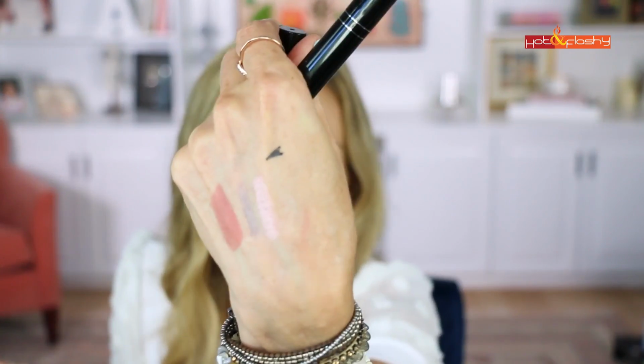I had talked about these in a video a few months ago. These are winged eyeliner stamps. And so you get 2 of them, one for your right eye, one for your left eye, almost like a little bird foot kind of thing. So you just basically take that and stamp it at your outer corner, and you have instant winged eyeliner.